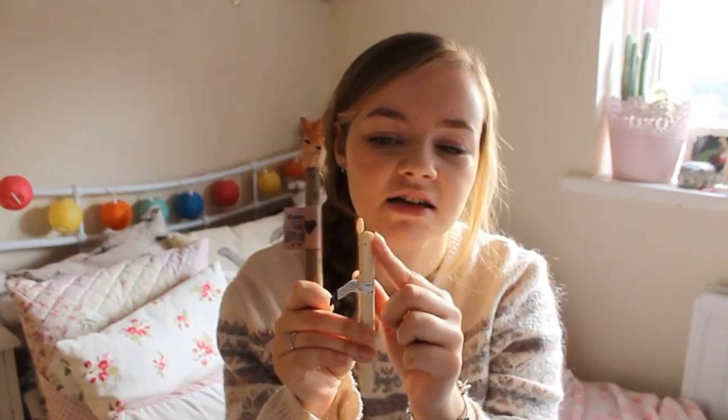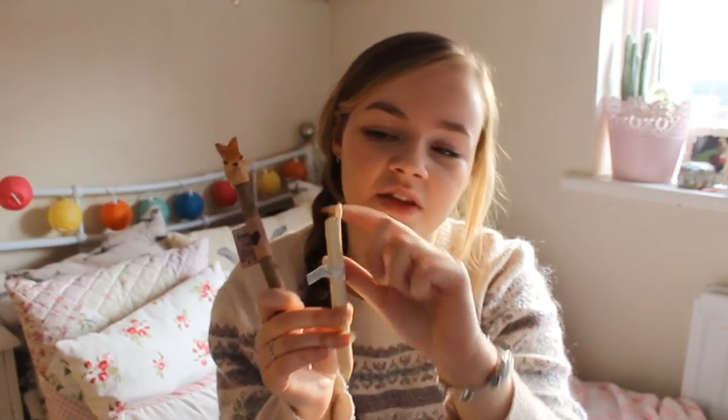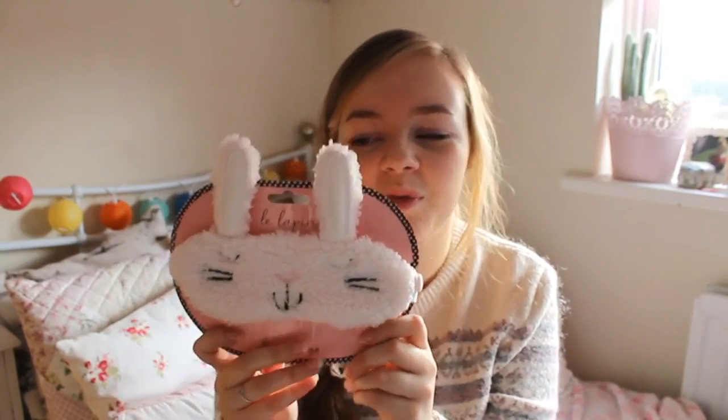Sticking with the bunny theme, I also got two pens with bunnies on. This one I think is from Marks and Spencer's, and this one is from Sass & Bell, the brand Sass & Bell. This one's made out of wood and the bunny's head is carved, and then this one, his ears dictate which colour the pen is, so there's a blue side and a black side, and I think that's really cool.